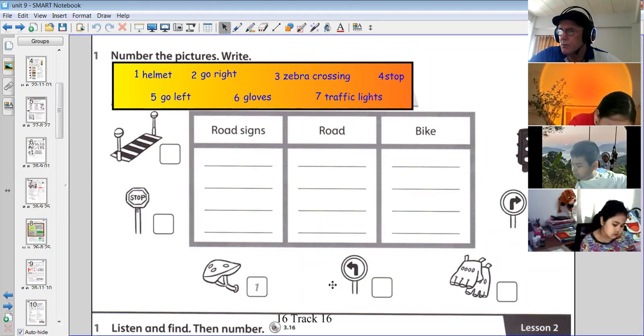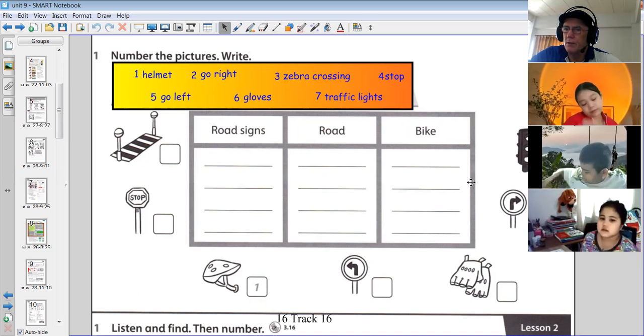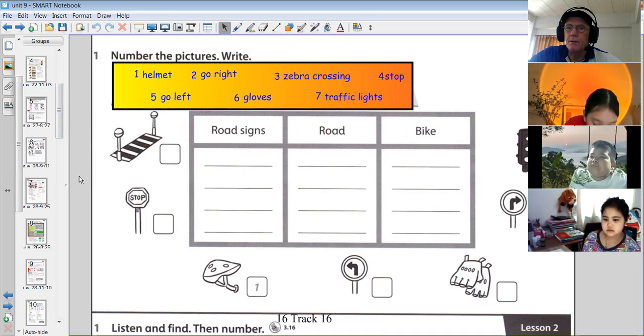Bicycle helmet, up to you. Again, this sign, red around the edges. The red around the edges means there's something you can't do or something you must do. So that's why. And traffic lights, green, amber, which is yellow, and red. Okay, let's move on down.